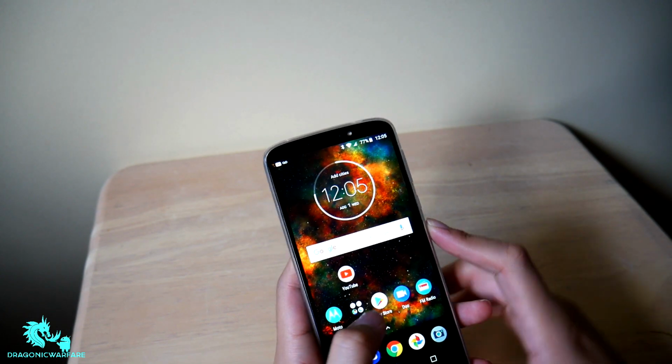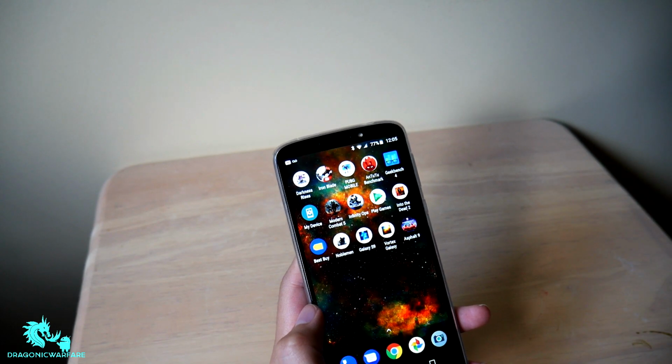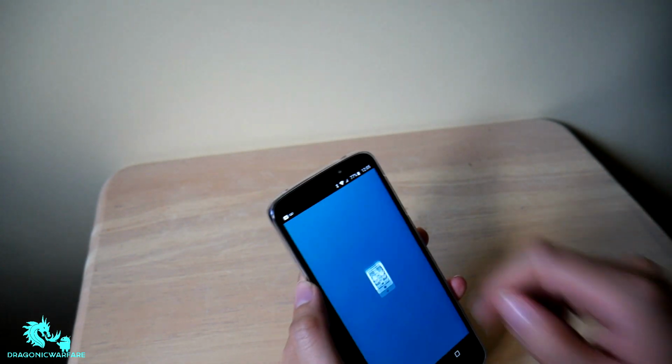So now let's get into, we talked about the battery, the settings and everything, Geekbench test, my device. Like I said, I can show you a little bit of it.